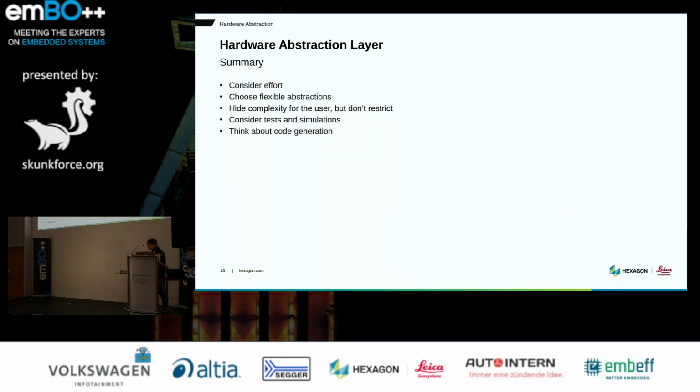So, what do you need to remember about writing a hardware abstraction layer? It's a lot of effort. It's not so much fun like you think from the beginning. It's a lot of effort. You need to choose flexible abstractions. It is very hard to do right. Then you should hide your complexity from the user, because users want a simple life. They don't want to care about your template parameters. They don't want to care about some ugly include tricks you have done. They only want a simple API to use.